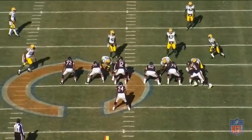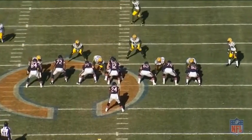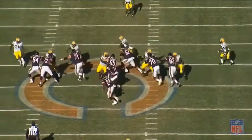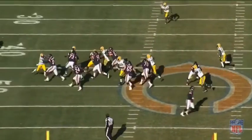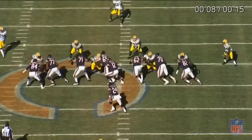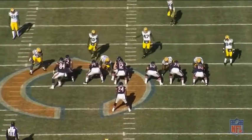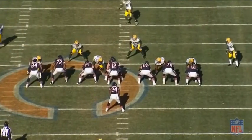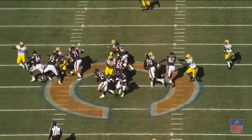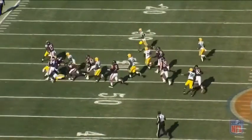So running outside zone left here. And obviously you see the center's block, but also look at the play side tackle here. He's got a 7 technique once the tight end settles in. 6 technique. He's able to lose some ground, similar to the center. Obviously, it's different because he's not in a center position.